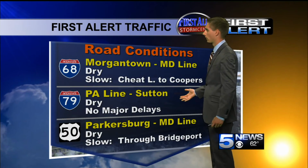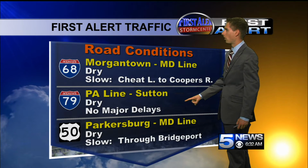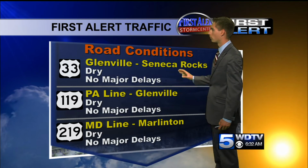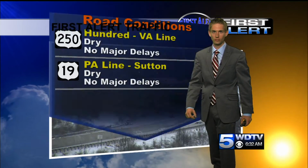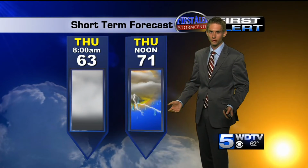Now, on the roads this morning, they're all dry, but we are slow on I-68 between Cheat Lake and Cooper's Rock. All is fine on I-79 though. Route 50 slow through Bridgeport, but we're good on Route 33, 119, and 219. Also quiet on Route 250 and Route 19 at this hour. Now here's your forecast for today.